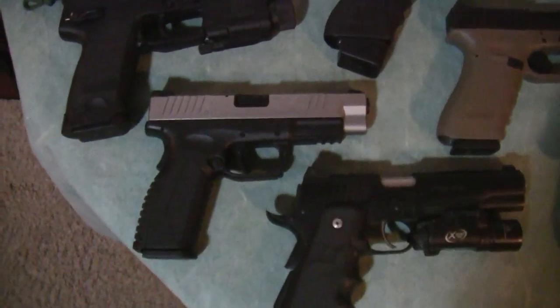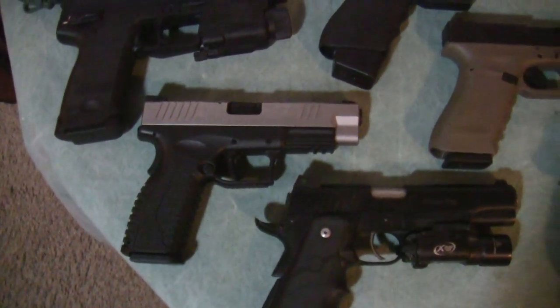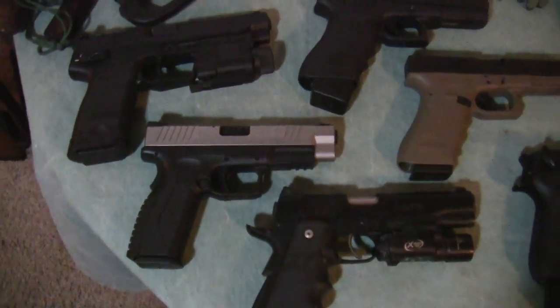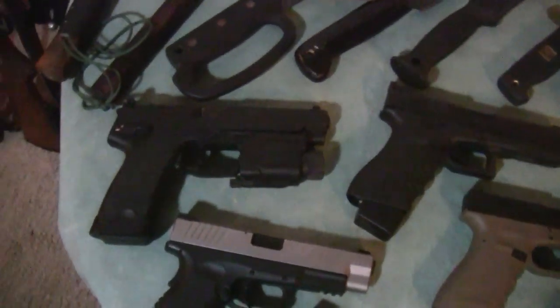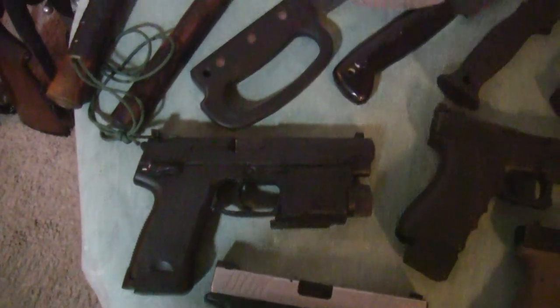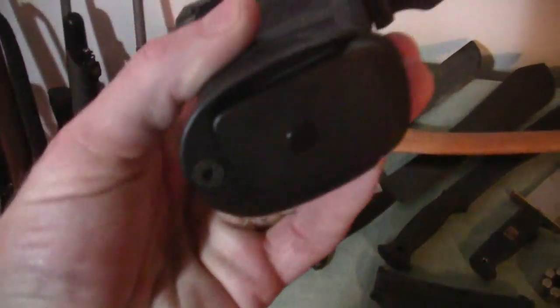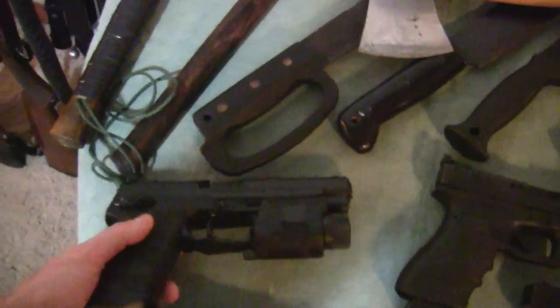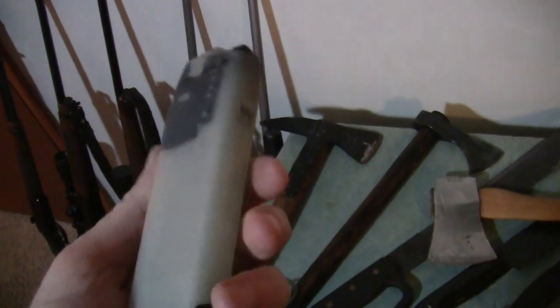How about the Springfield Armory XDM? And that's in .40 Smith & Wesson, and that's a 16 plus one capacity. Just like that HK USP Expert. Now, I added the Jet Funnel system to that, and what that basically allows me to do is use 16 round magazines. So that's 16 rounds of .40 Smith & Wesson right there.